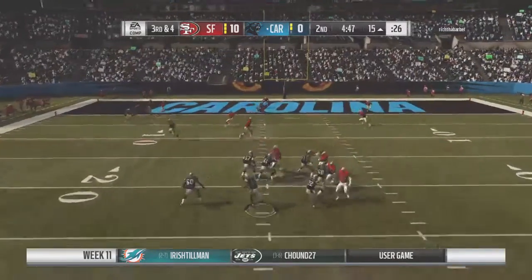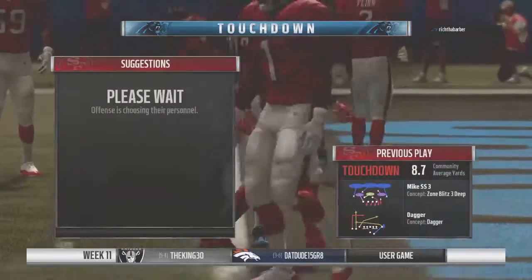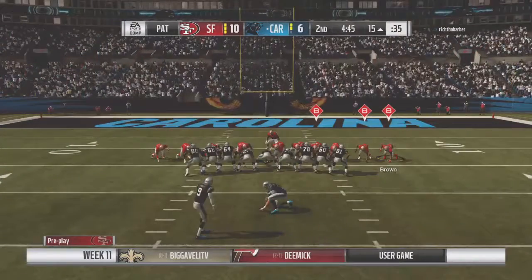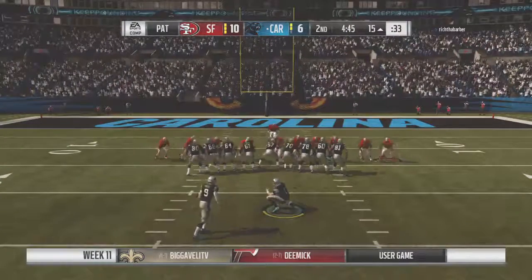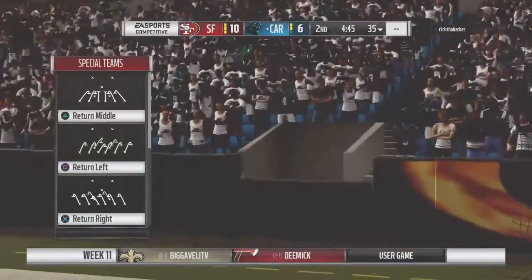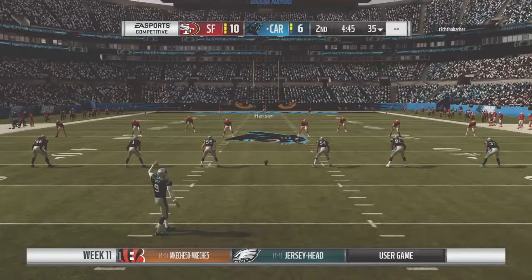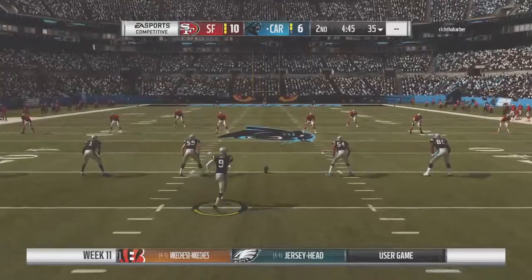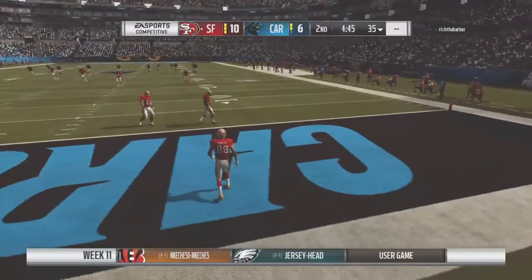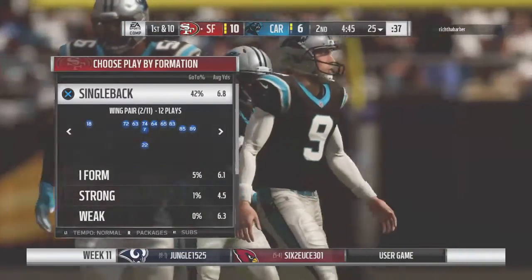From the gun, Conley. And he's got a man on the crossing route. That's Moore. And he'll take this into the end zone. Touchdown, Carolina. DJ Moore with touchdown number 12 on the year. And the Panthers are able to get this back within a touchdown. Gold now out to kick it away. And they will not get a chance to return this one as it's through the end zone for a touchback.